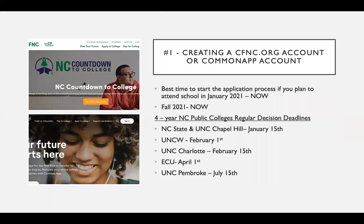So we want to talk about applying to college. Number one, you want to create a cfnc.org account or a Common App account. On the left side, you can see the CFNC homepage as well as the Common App homepage. It should give you an option at the very top to create a new account. If you are currently a high school student or have graduated high school in North Carolina in maybe the last 5 to 10 years, you should have a CFNC account created by your high school. If you do not have access to your CFNC account, please ask your school or try to reset your password on your own.